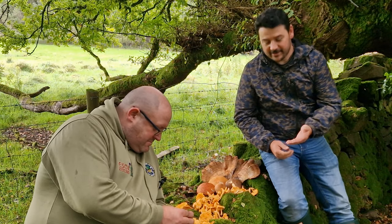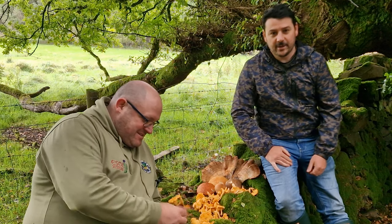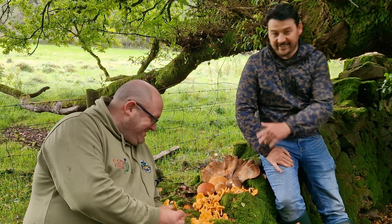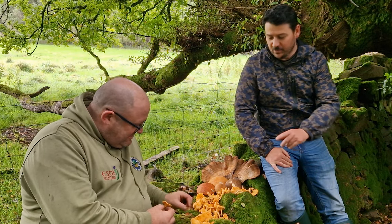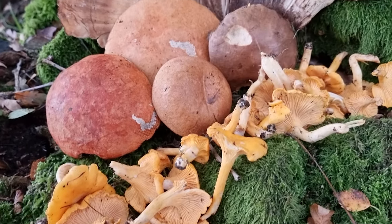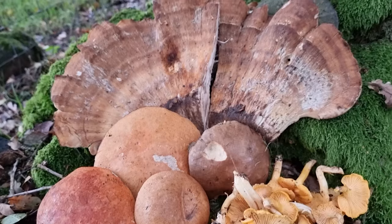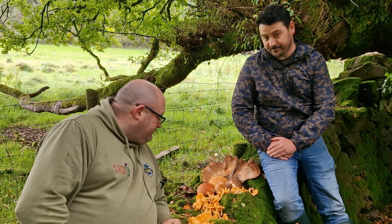Well, there we go. It took us two sessions, but we finally got the chanterelles that we were after. I've been after. Gordon's been after. We no longer have the hedgehogs. They've been well demolished. But yeah, plenty of chanterelles. Some lovely orange birch boletes, one brown birch bolete and then a big bit of giant polypore as well. So plenty to think about and plenty to eat.